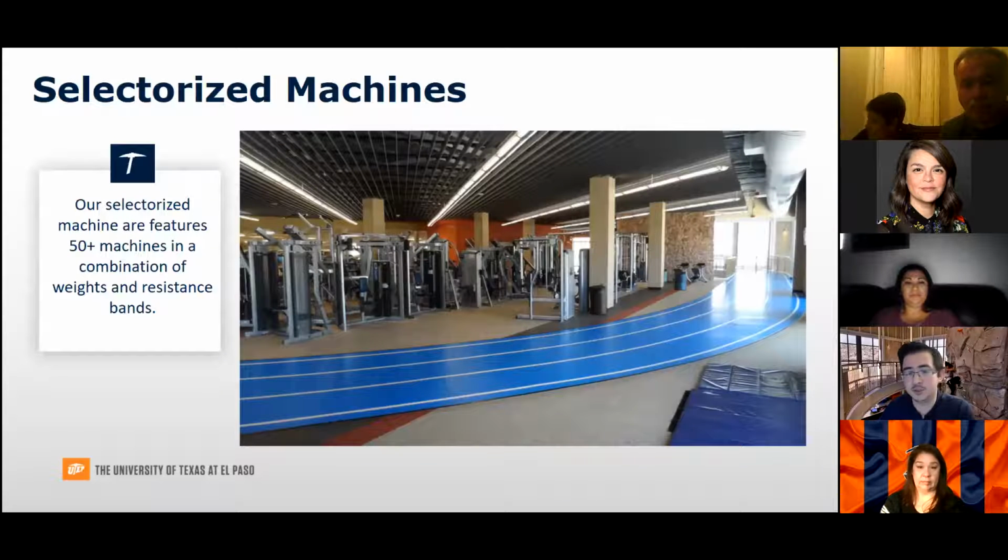The Selector Machine area is also located on our 3rd floor. This is the other section that I was talking about. If you found the free weights are full and you want to do biceps or legs or something, but you cannot find the right machine or it's already occupied, you can go to the 3rd floor. In the Selector Machine area, you're going to find any machine that you need for any part of your body: chest, legs, arms, back, triceps, everything. And we have 50+ machines for this combination. So if you don't find what you need in free weights, you're going to find it on the Selector Machines.